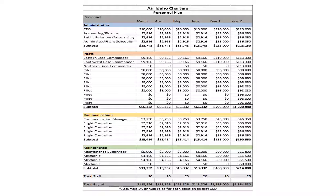Below that you have 3 other administrative positions: the accounting finance position, public relations and advertising, as well as the administrative assistant and flight scheduler. They will each start off at $35,000 a year. Underneath that you have the pilots. The base commanders will start off at $110,000 a year. The pilots will then start at $96,000 per year.